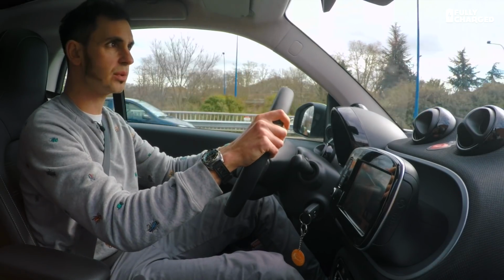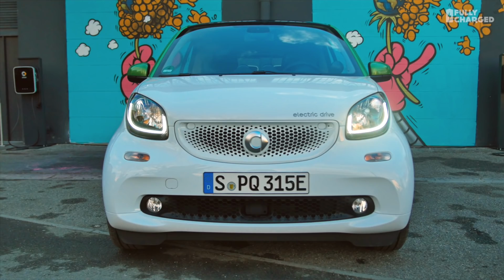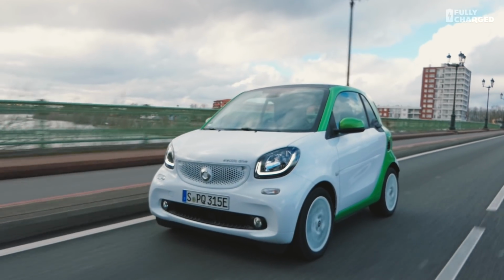I don't know if anyone's into aquarium fish, but it looks like a pufferfish. Look it up. A pufferfish is a very interesting fish, but it's not an attractive fish. It has a bit of an underbite. I feel like this slightly concave, smashed face look is not Smart's finest stroke.